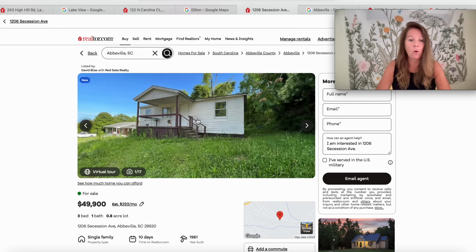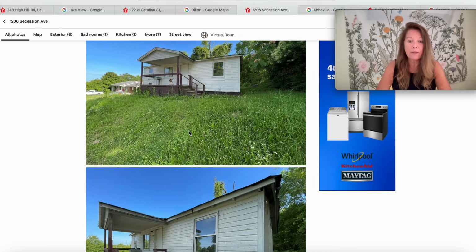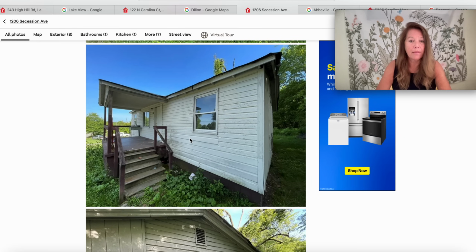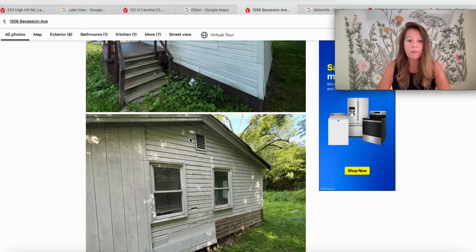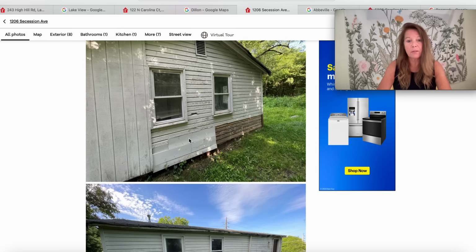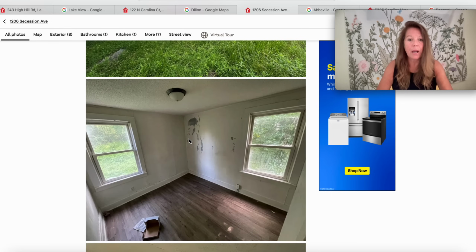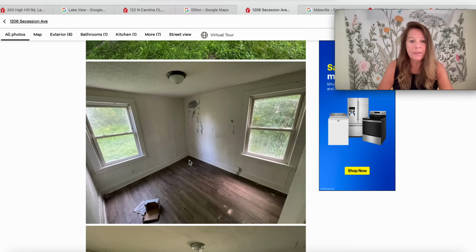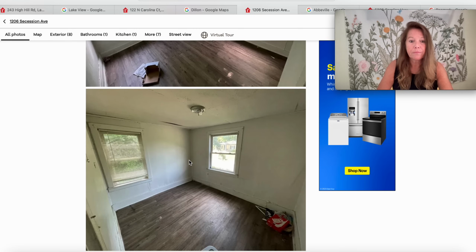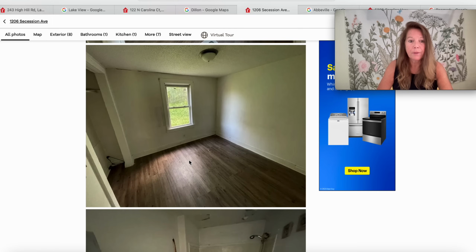Okay, $49,900. What are we getting with this one? Getting a nice covered front porch again. This is wood siding. Again, the landscaping is going to need some attention. You're going to want a termite inspection. Okay, so here we are, getting what looks like laminate floors in this little bedroom here. Popcorn ceiling. Bedrooms aren't huge, but that's okay. Here's your closet.